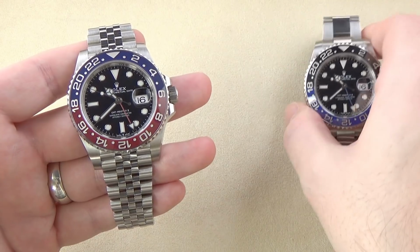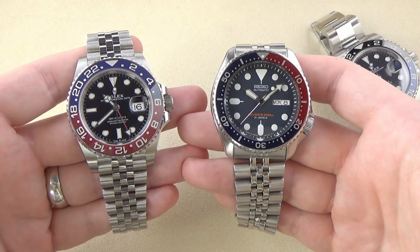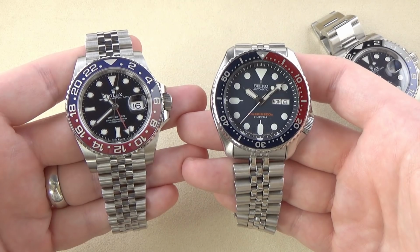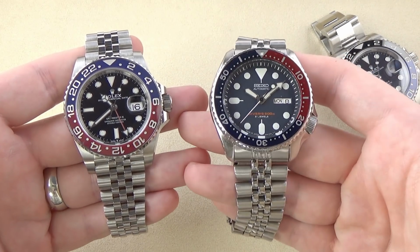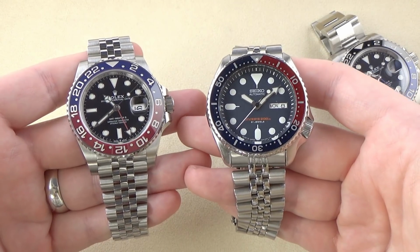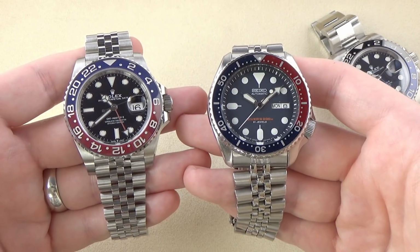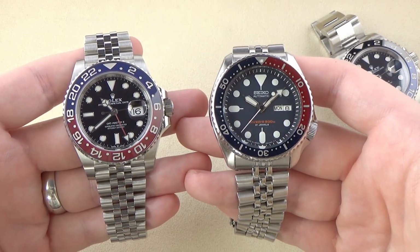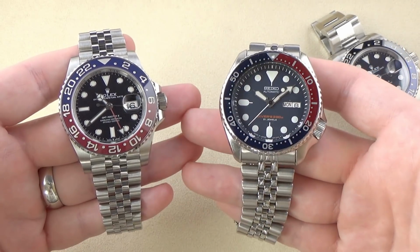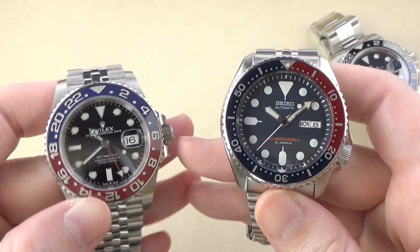Well, first things first, you can scratch a Pepsi itch. Here is the Seiko SKX 009, the Pepsi SKX on a Jubilee bracelet. It's how it comes stock. If you wanted to scratch the Pepsi itch, could you do it with the Seiko? Yeah, probably. I mean, they wear totally different. The Seiko is kind of bulky and thick. The presentation of the red and blue is significantly different.